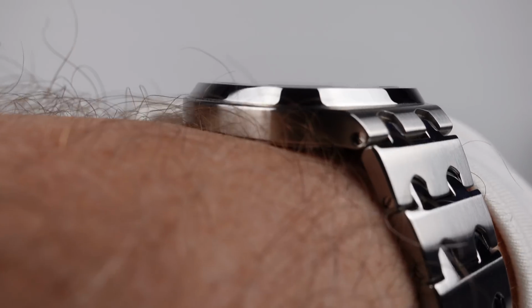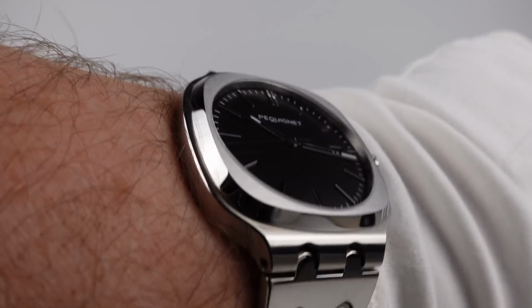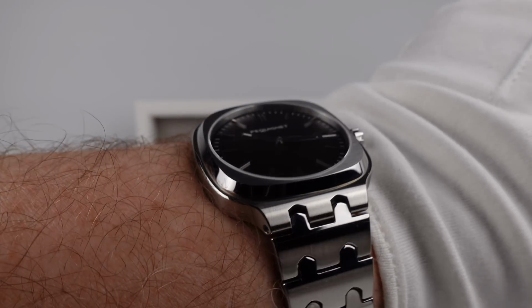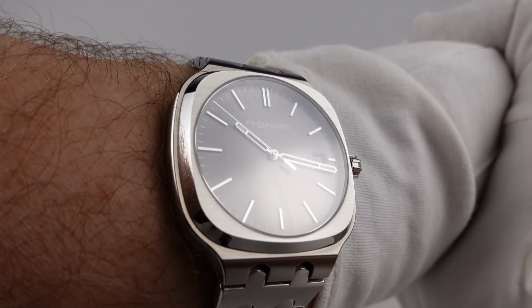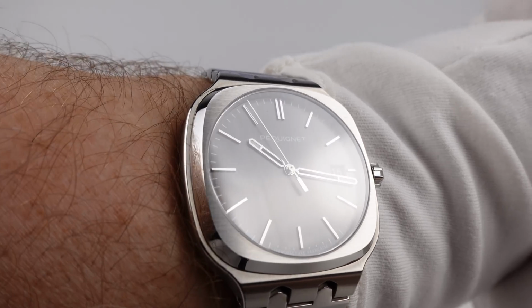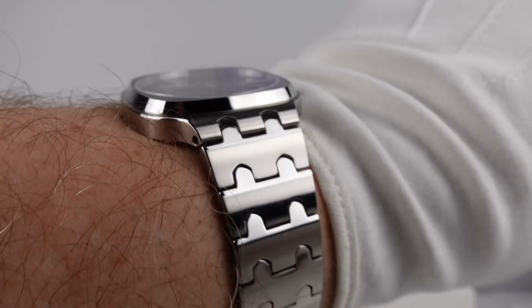9.5 really is exceptional, and Pequignet deserve credit because it is difficult to get a movement so thin with 65 hours of power reserve, and to get an automatic watch down to only 9.5mm, it really is incredible. It wouldn't be so impressive if they used a quartz movement or a manual wind movement, but with an automatic with a rotor, 9.5 really is high tier level.